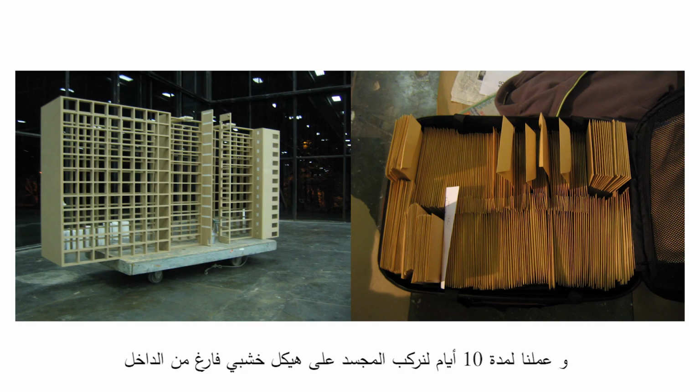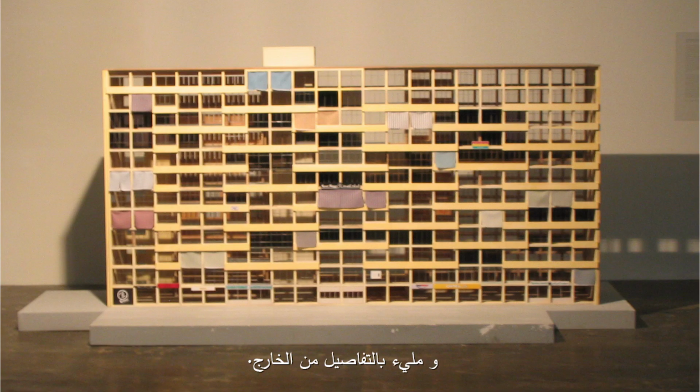So the borders were closed, ports were closed, airports were closed. I decided to go to Sao Paulo, build a replica of the replica, and just put the details on the facade to make it look like the one I was working on. Of course, at that time I was working on a smaller scale one. So I went to Sao Paulo with all the windows and the doors and all the details. And we worked for like 10 days installing everything on this wooden chassis that was hollow from the inside and very full of details from the outside.